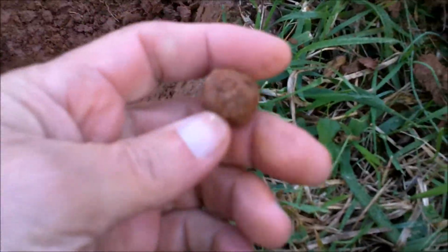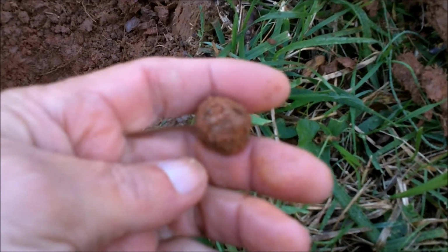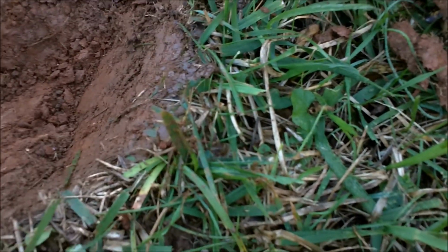Hey, this is Hornbush, second find of the day. Out of this hole, I got another case shot. So that's a great find. I'll see you at the next hole.